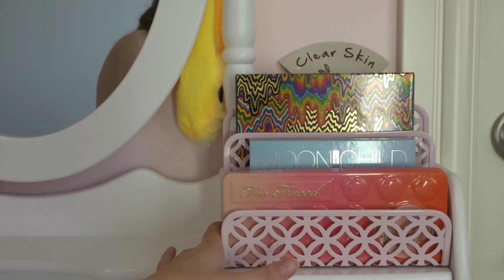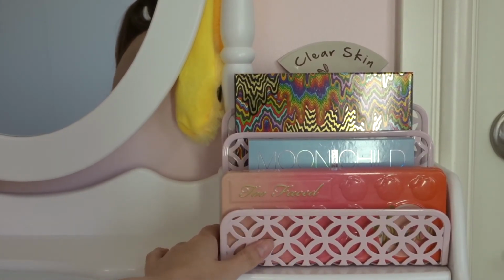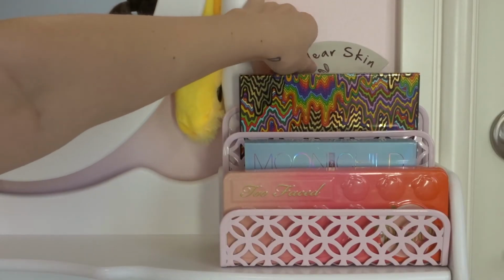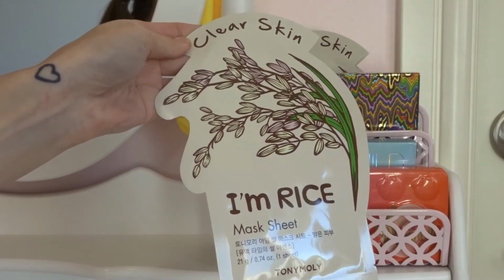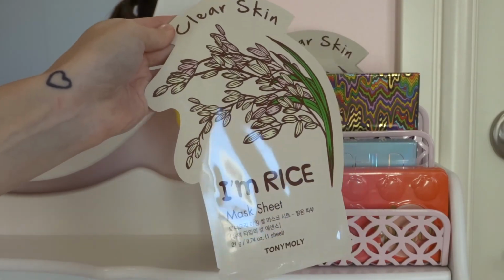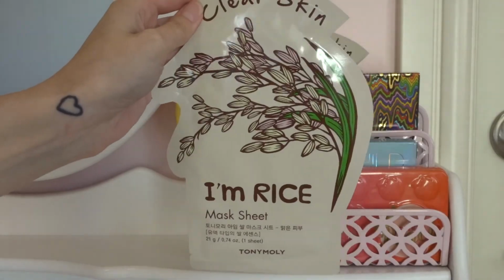On the left side here, I've just got a little letter holder that I got from HomeSense to put all my palettes on. And then kind of in behind here a little bit, I just have a backstock of the face mask that I use on a pretty regular basis. This Tony Moly one is pretty good.